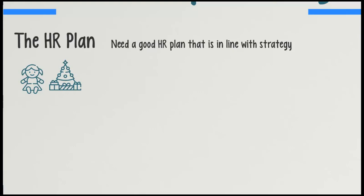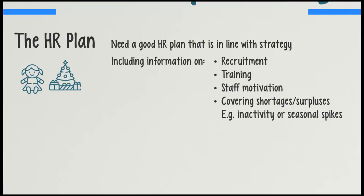Now, the HR plan should include a wide variety of information, going from the recruitment of the staff, looking at how staff are trained to make sure they're most efficient, making sure that staff are well motivated because well motivated staff are more productive, also making sure that the HR plan accounts for any shortages in staff and how they're going to be covered, and also if there's any surplus in staff, if there's too many members of staff for what they need to produce, what is the organisation going to do? And that should all be laid out in the HR plan.